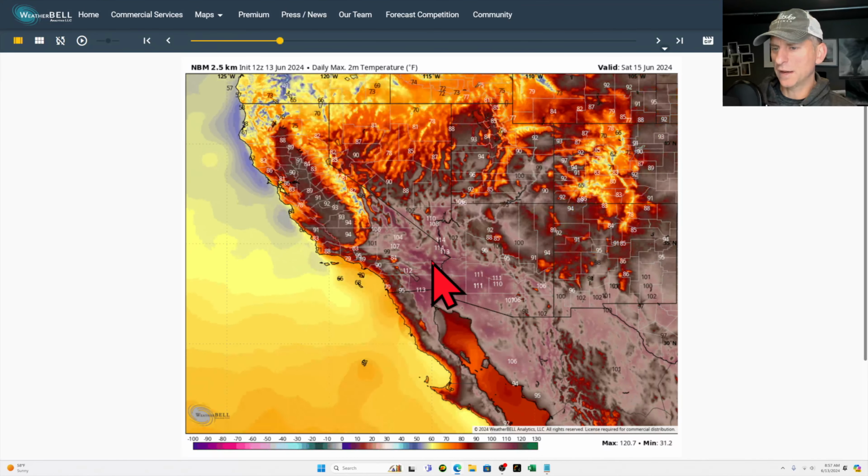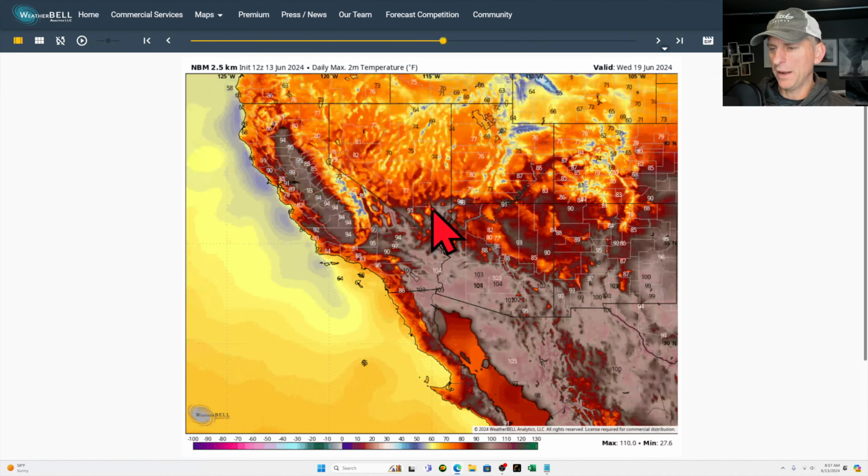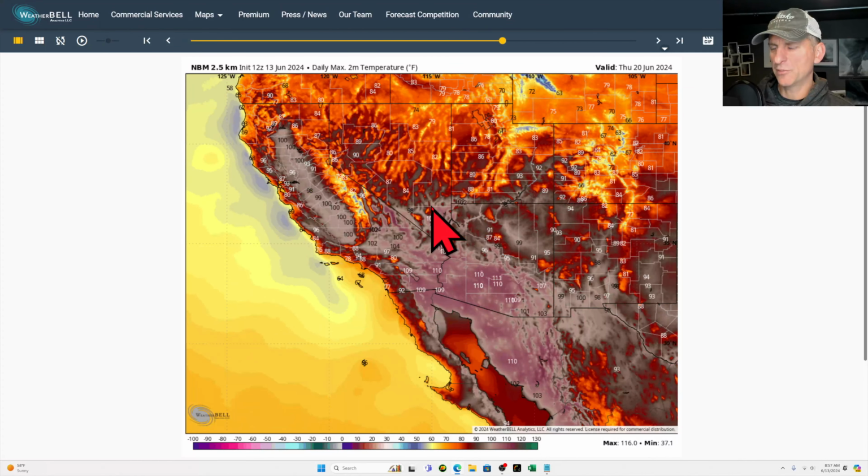As we scroll through the next few days, you can see we start to suppress these temperatures a bit as we go through the weekend and the early portion of next week. Kind of a trough set up here across some of the west. It's not going to bring much in the way of precipitation, but you'll feel it in the temperatures as we go through Monday. And we start to bounce back and climb those temperatures back up here as we go through the end of next week.